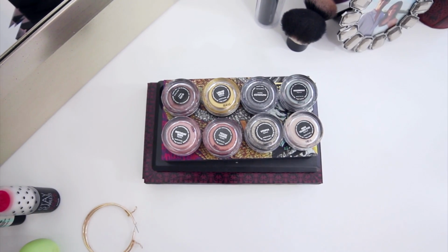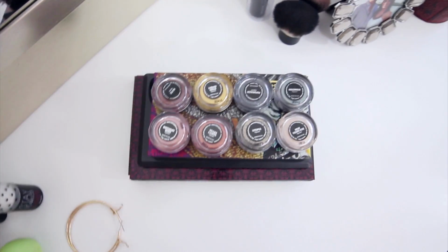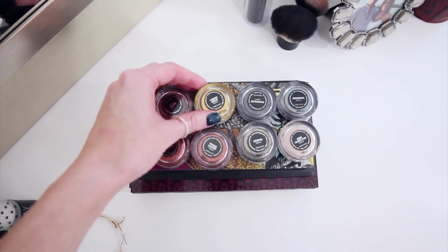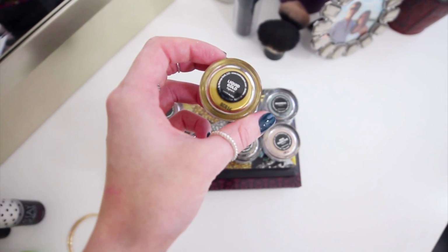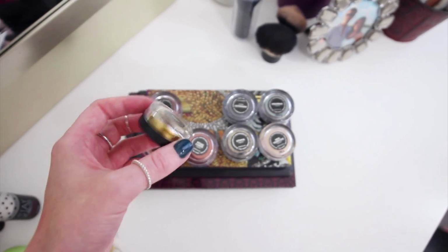And I just like to keep these things out because it kind of reminds me to experiment with new products or play around with the colors that I have. These are Makeup Geek pigments. This one is definitely my favorite that I've tried so far. This is called Liquid Gold, and I don't know if you can see, but it's like a greenish gold. I would swatch it out, but it doesn't have a sifter, so it can be kind of messy, but love, love, love that color.